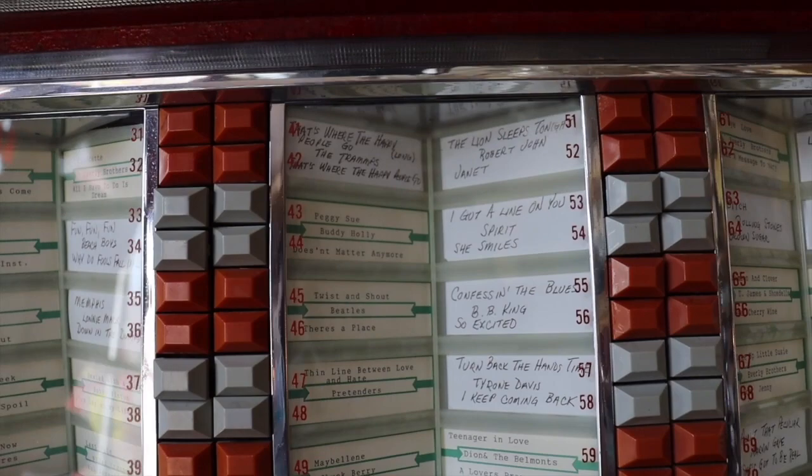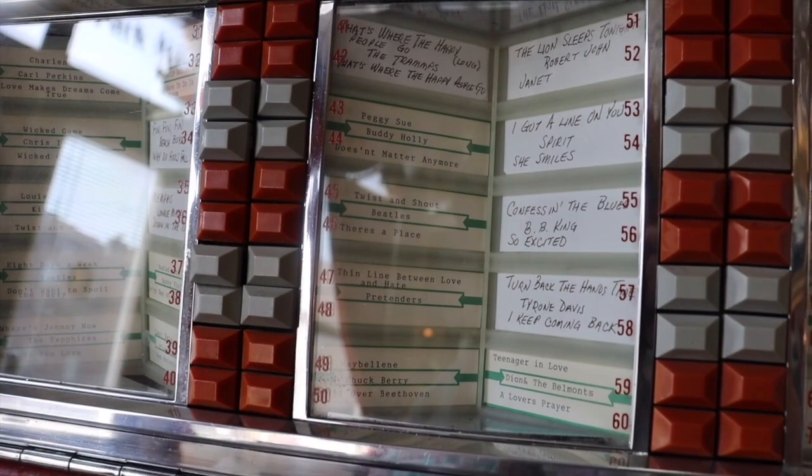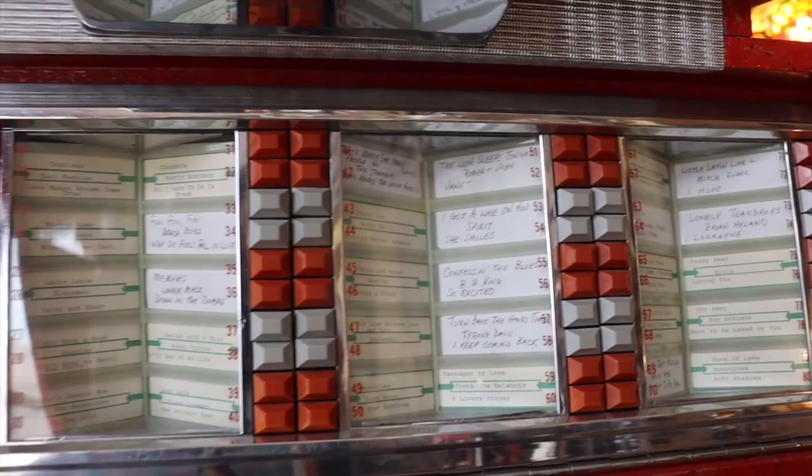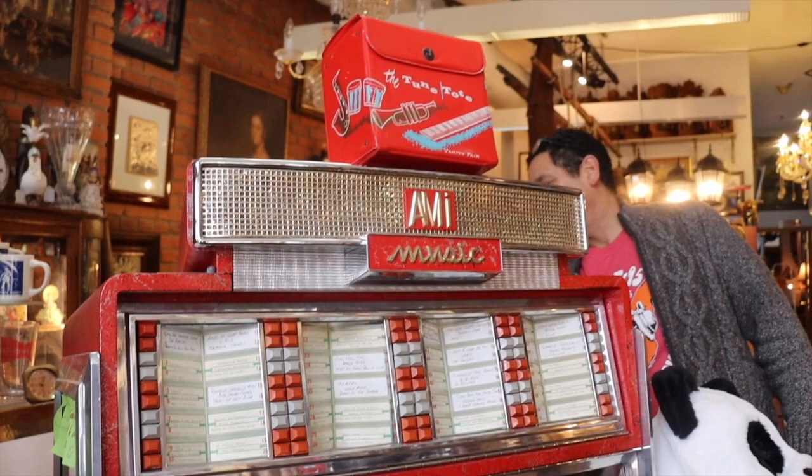And oh my gosh, look at some of the choices in the jukebox. Peggy Sue, Buddy Holly, Twist and Shout by the Beatles. The Pretenders are on here, Maybelline, Chuck Berry, Dion and the Belmonts, Teenager in Love. Oh my gosh, there are some excellent choices here in the jukebox. Yeah, can we see it work, sir? Yeah, sure. Oh my gosh, this is really cool. Look at this, it's going to play. Oh my gosh.